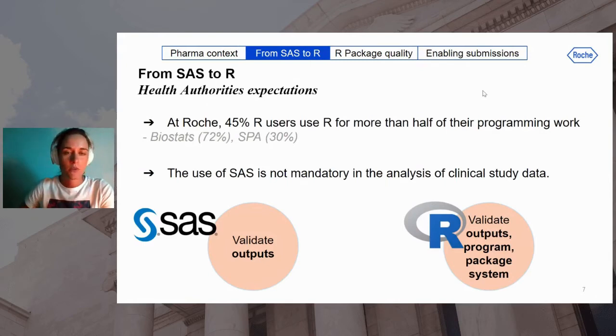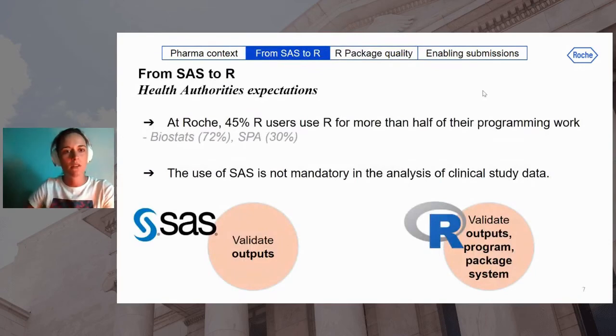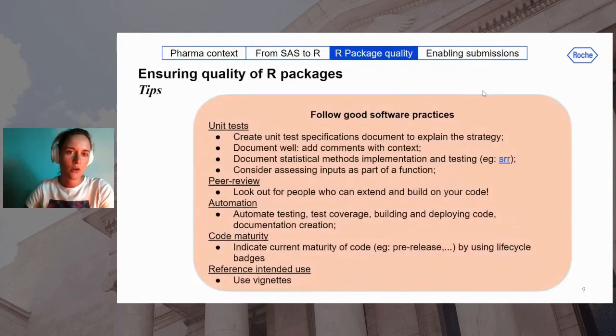Yeah, that's really where we come from, right, with SAS. But I just wanted to break down a myth that SAS is the only programming language that the FDA allows. This is not true. So how do we ensure quality of our packages? So I'm going to give you a couple of tips.